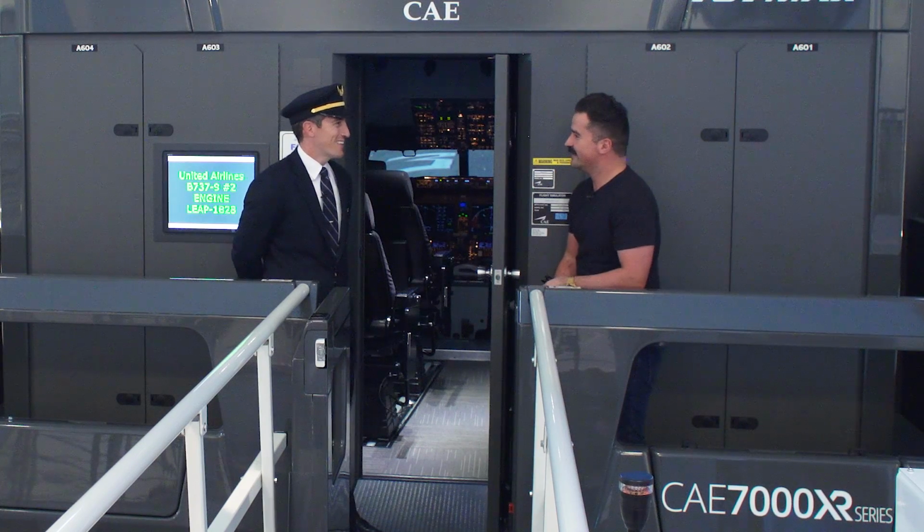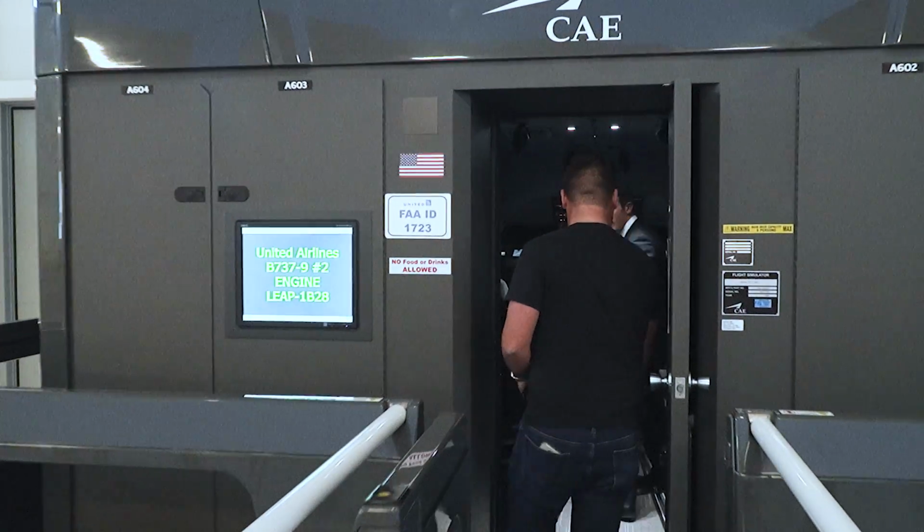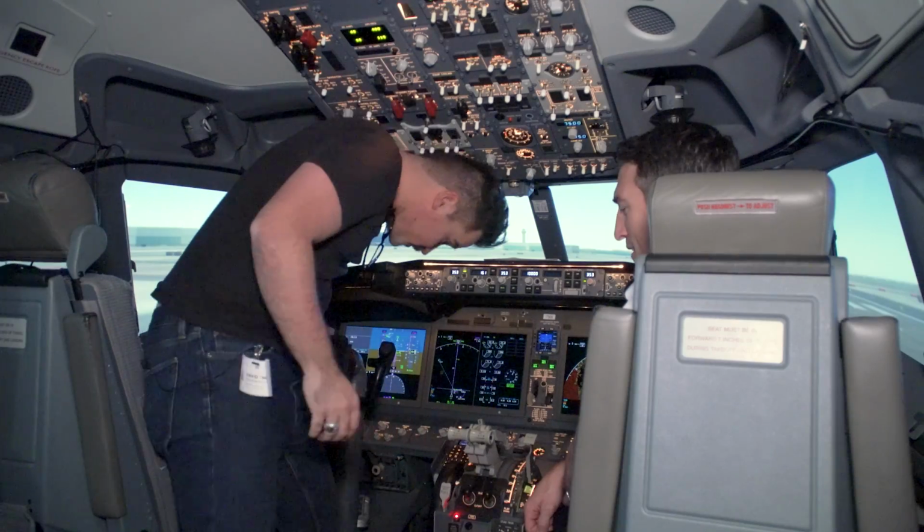Should we head in? Let's do it. Let's do it, right, cool. He's taking his hat off. Come on. Where's that handle? This handle here? Yep, that handle right there.